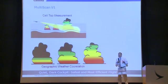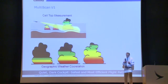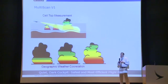When you're flying around, the radar asks itself three questions. It says, where am I? Where am I physically located in the world? And then it says, am I over land or over water? Because thunderstorm characteristics change depending on that environment. And the third thing it does is it says, what time of year is it? Because obviously these storm characteristics change depending on the time of year.